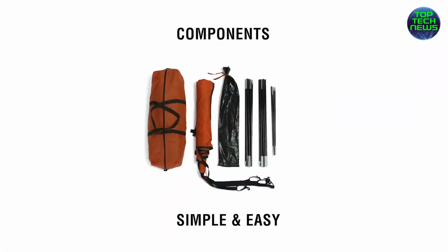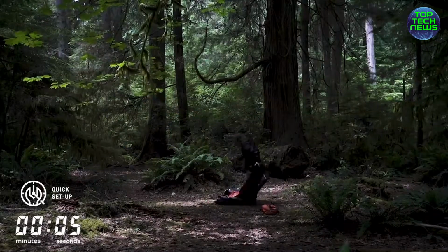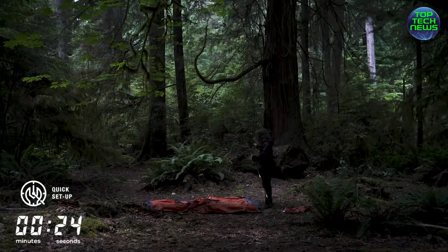Boring tents are, well, they're boring. We set out to make a tent that was practical, easy to set up, and fun enough to get you outdoors to use it. Less is more. The NCT tent can be set up by anybody in 3 minutes or less.